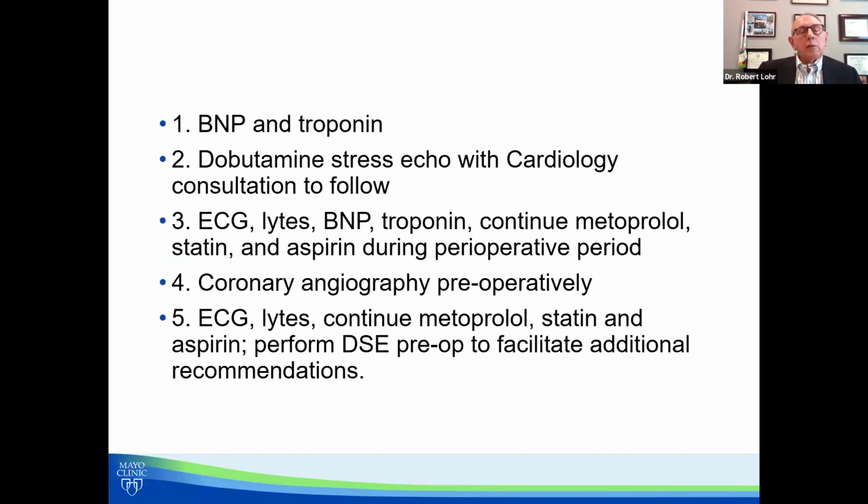Your first choice is a BNP and a troponin. The second is a dobutamine stress echo with cardiology consultation to follow. The third is a cardiogram, electrolytes, a BNP, troponin, and continuing his medicines, although you'll note that lisinopril is not on the list of medicines to continue the day of surgery. Number 4 is a coronary angiogram, just send him right to the cath lab. And number 5 is a cardiogram, electrolytes, continue the medicines, and also do a DSE, dobutamine stress echo, pre-op to facilitate additional recommendations.